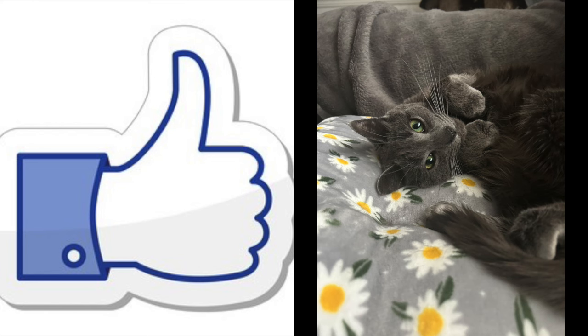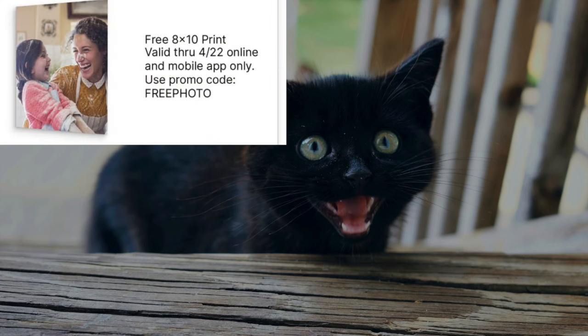So the first thing we're going to talk about is this quick little freebie with a print. And yes, the code worked this morning. You're going to put in the Walgreens app, order an 8x10 photo, and you can do this until Tuesday the 22nd, and use the code FREEPHOTO, and it's one 8x10 photo for free.